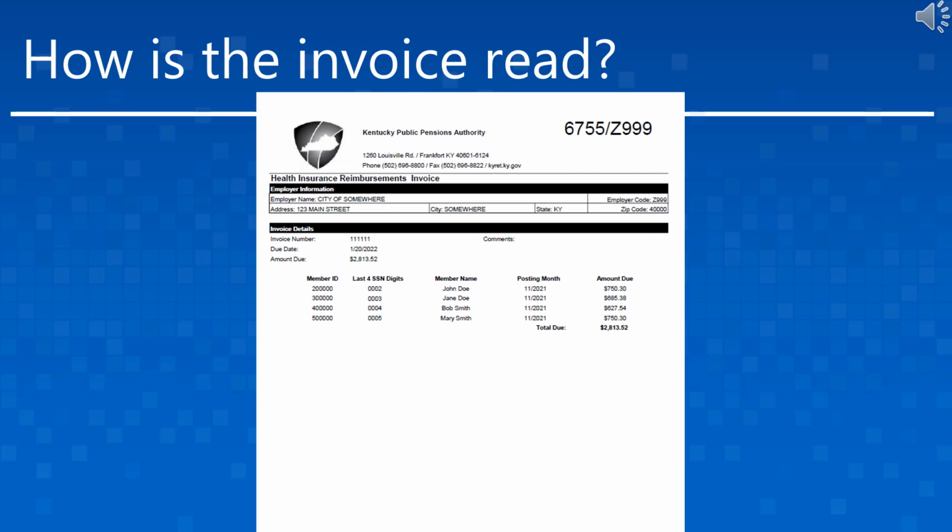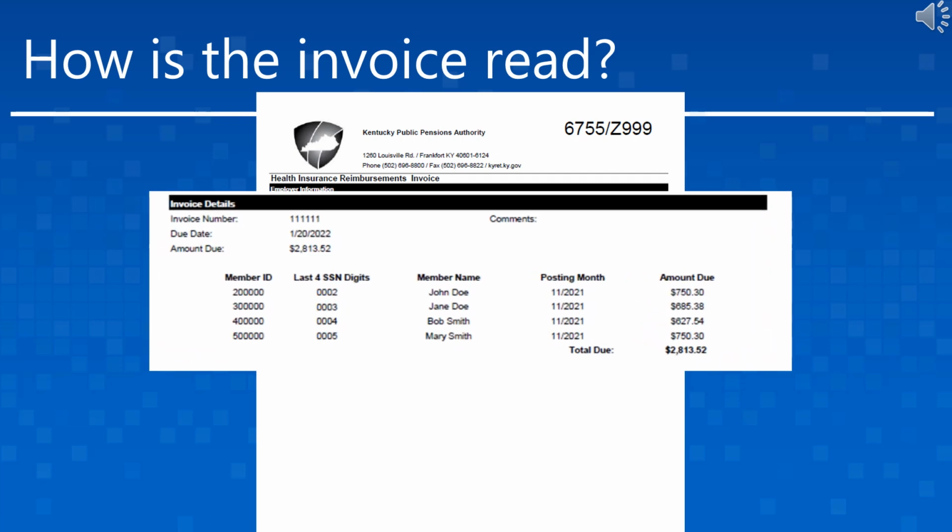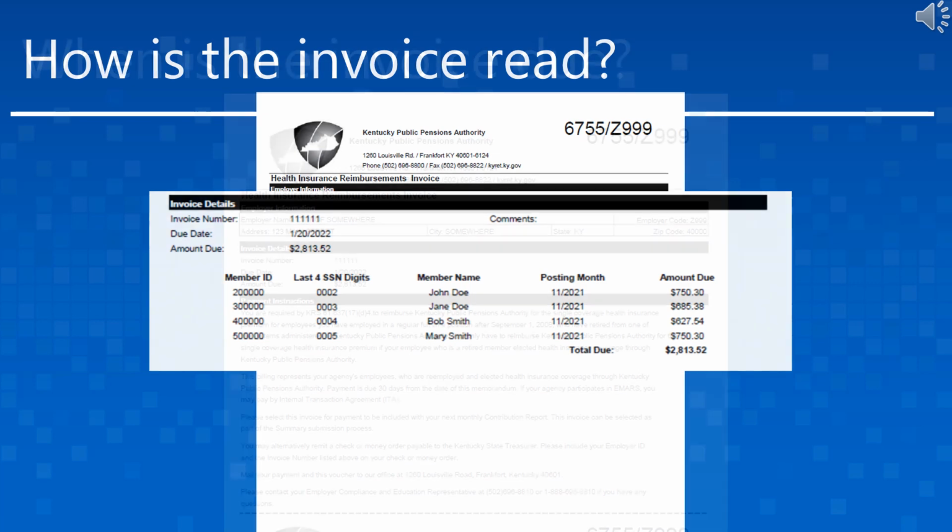The following page of the invoice begins again with the employer information. The invoice details contain the same information as page 1, but also includes the list of returning retirees who participate in the KPPA insurance program and a breakdown of the reimbursement amounts due for each employee. You may notice that the amount might vary from person to person, which could be due to the different premiums for the several plans offered to retirees. But the amount due will never be more than the single-level premium for the plan the retiree selected.